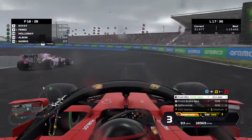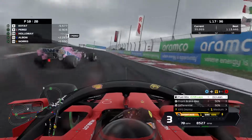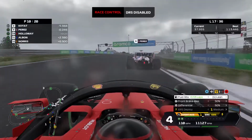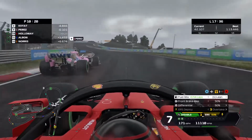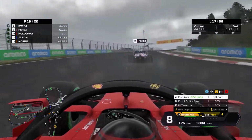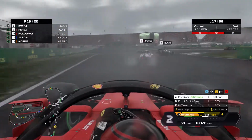But we do have, it looks like, a bit more confidence here than Perez, so maybe we'll just drive straight past him, but not quite there, as the DRS is now disabled. We use our overtake though to have a look at Perez through a flat out section, but there's just nowhere to overtake here, so that isn't going to work out.